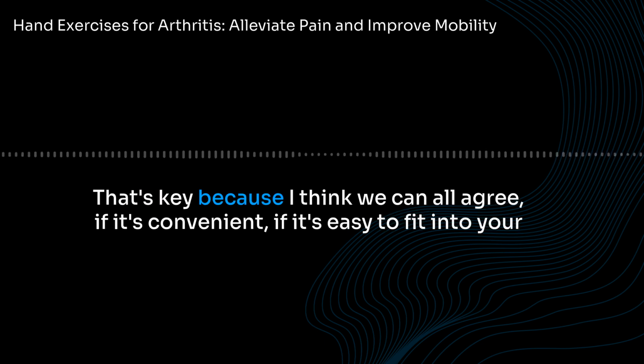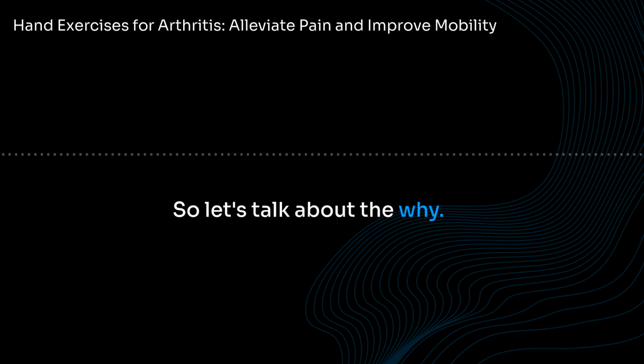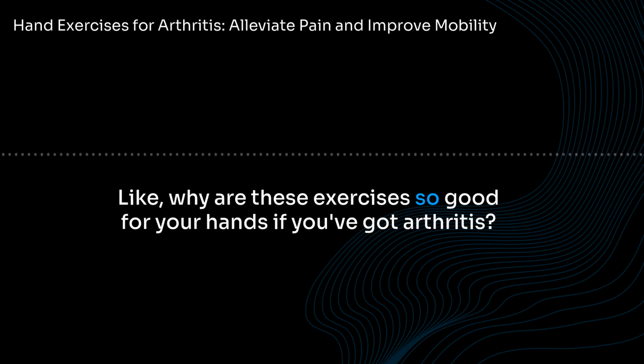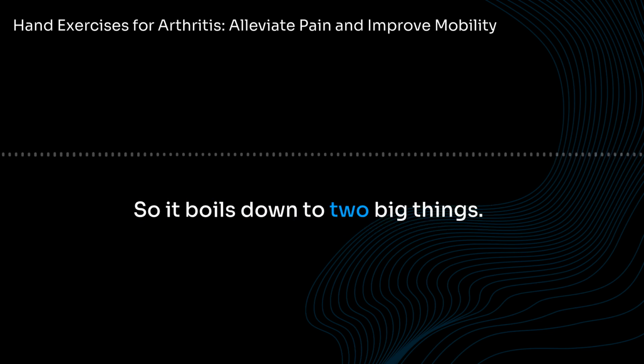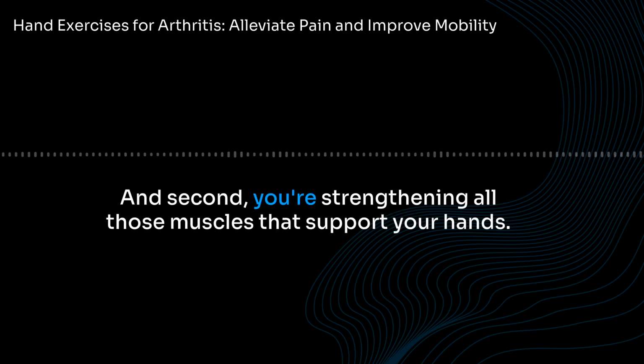That's key. Because I think we can all agree, if it's convenient, if it's easy to fit into your day, you're way more likely to actually do it. So let's talk about the why. Why are these exercises so good for your hands if you've got arthritis? So it boils down to 2 big things. First, you're boosting blood flow. And second, you're strengthening all those muscles that support your hands.